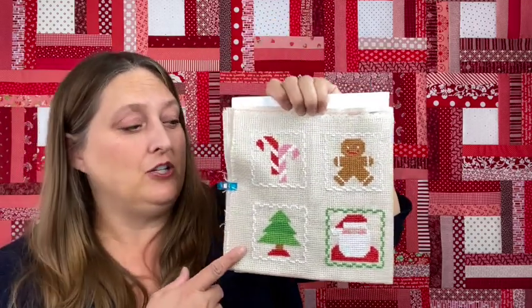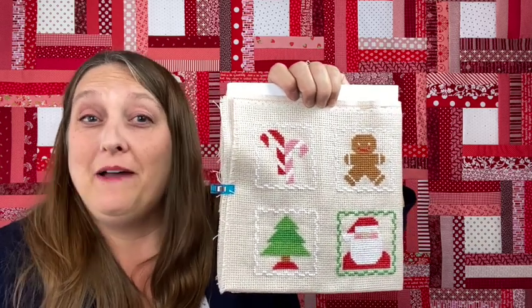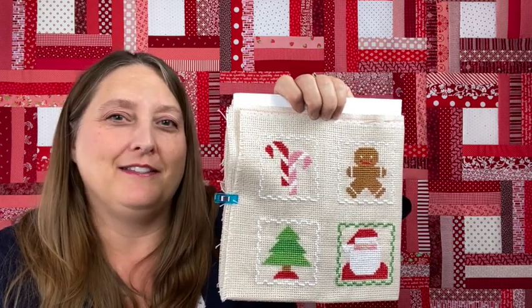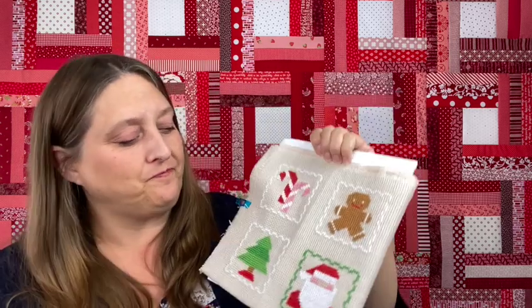This is a good travel project for me because I can stitch it in the car while my husband's driving, and I feel like I can glance up and look at the scenery and then do some stitching as we go along. So I didn't get all of that Santa finished when we were traveling, but the next day when we got back, I was like, okay, I want to have that one finished. So I sat down one morning and just finished it up.